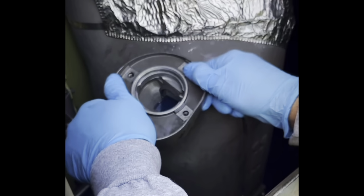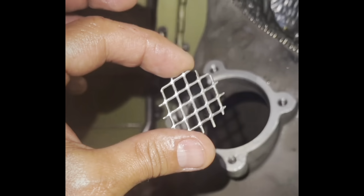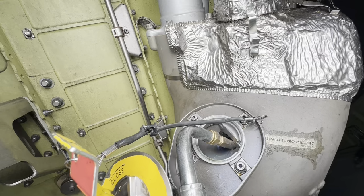We had to take off the whole cover right here. After about 30 minutes of trying to fish it out with a magnet, it didn't work. We had to drain the whole tank. Finally, with some mechanical fingers, I managed to get it out. Got a new cap right there, installed it, filled it back up. Yeah, that was a headache.